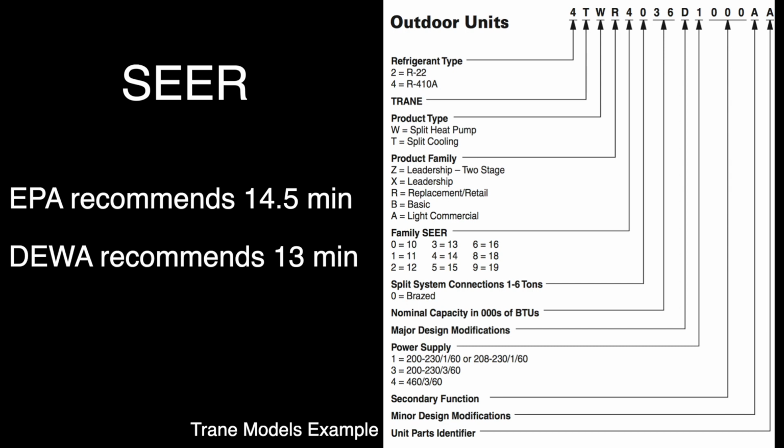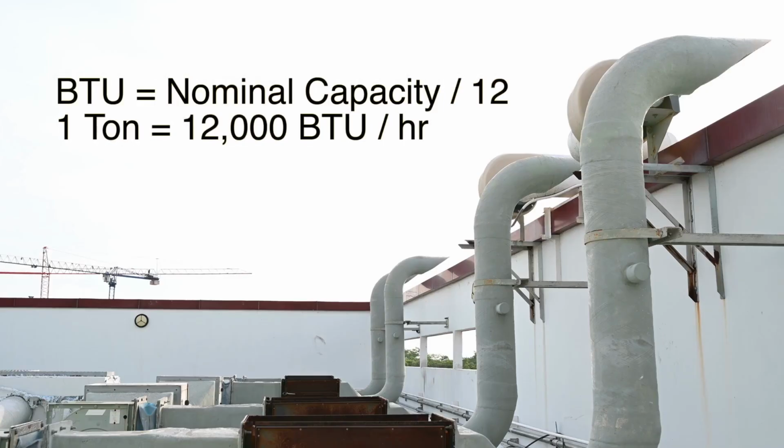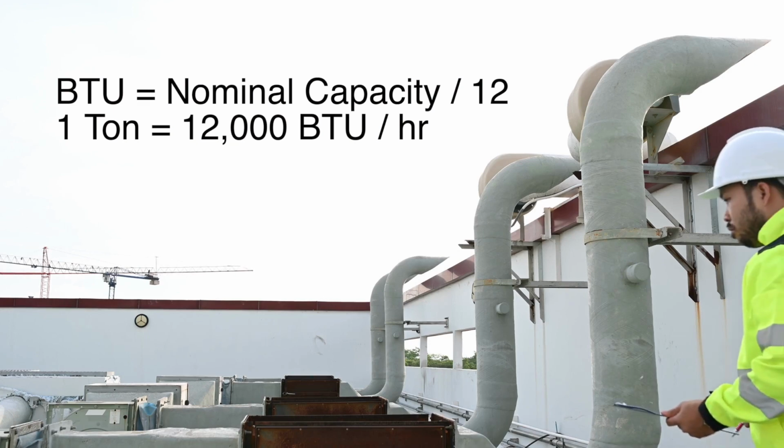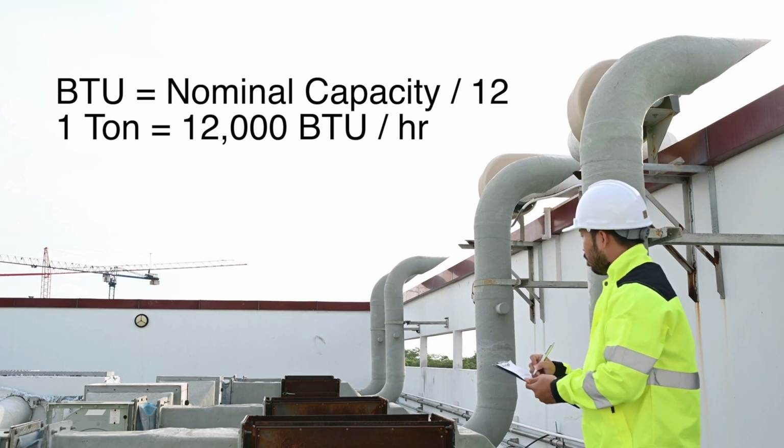Now, DEWA recommends AC SEER values above 13 BTU per watt hours, but the EPA recommends 14.5. So the higher the SEER value that you have, the better and the more energy efficient your AC is going to be. Now, if you want to determine the tonnage of your existing AC unit, that was kind of tricky. I had to do this for different AC units. I was trying to determine the tonnage for these AC units. You can divide the nominal capacity by 12 because 1 ton is equal to 12,000 BTUs per hour.